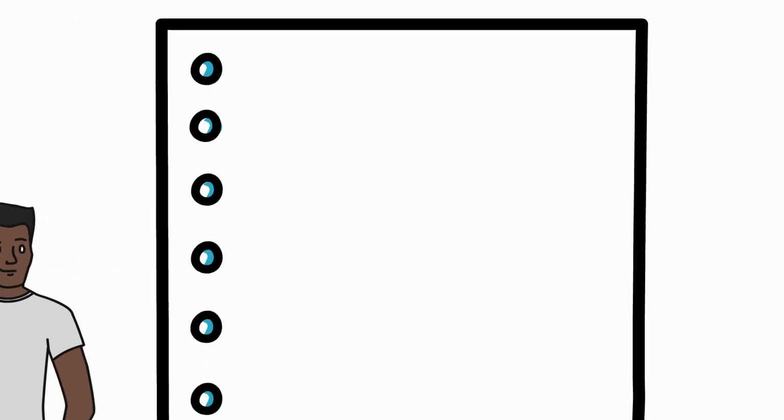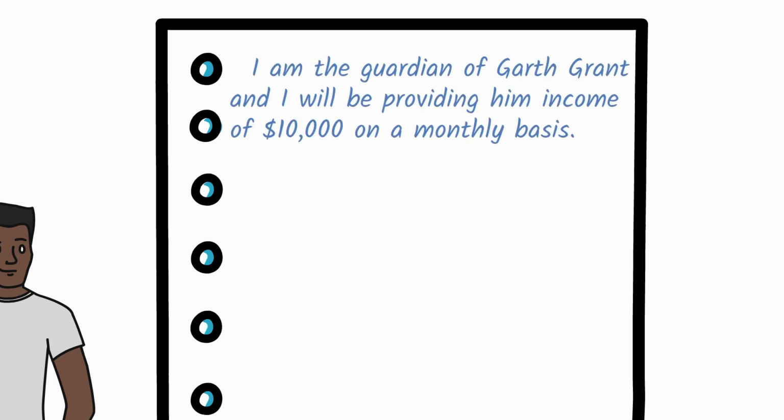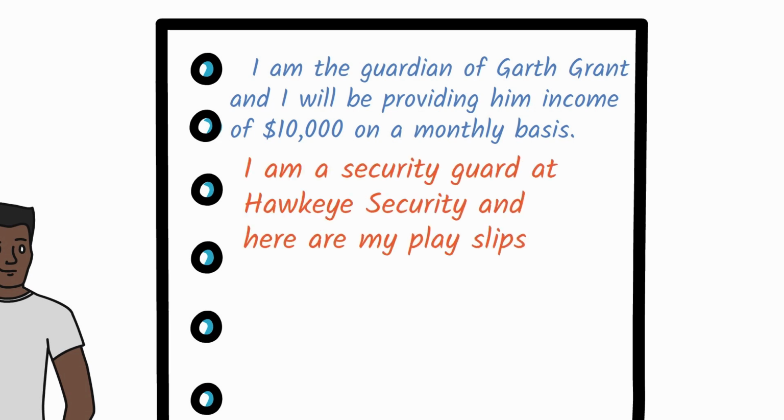So you can write a letter. If you ask your parents, more than likely, them not agree. They better just write it and then make them read the one, sign it for consent, say, oh, this is alright. But this is what you can say. I am the guardian of Grant, and I will be providing him income of $10,000 on a monthly basis. And XYZ going also tell where they work. So I am a security guard at Hawkeye Security, and here are my pay slips. And that's pretty much it.